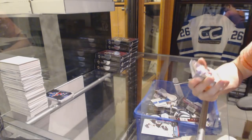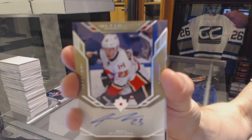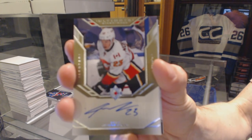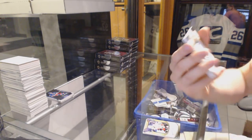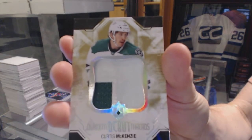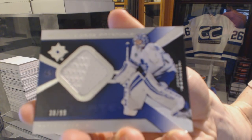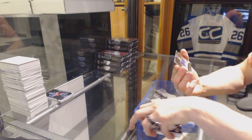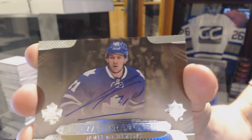Sweet. We've got a retro Ultimate Signatures for the Calgary Flames, Sean Monahan. A two-color debut threads patch numbered to 100 for the Dallas Stars, Curtis McKenzie. Ultimate Game Materials numbered to 99 for the Toronto Maple Leafs, Jonathan Bernier. And a 13-14 Ultimate Signatures for the Toronto Maple Leafs, James Van Riemsdyk.